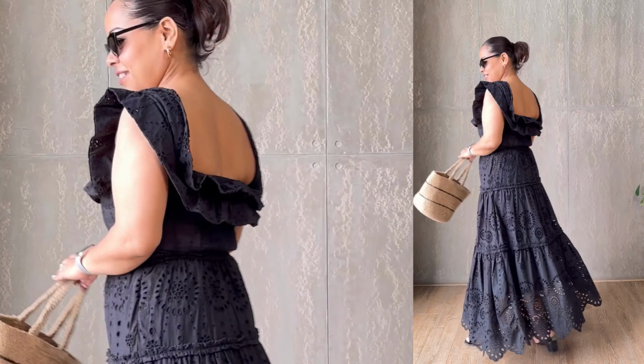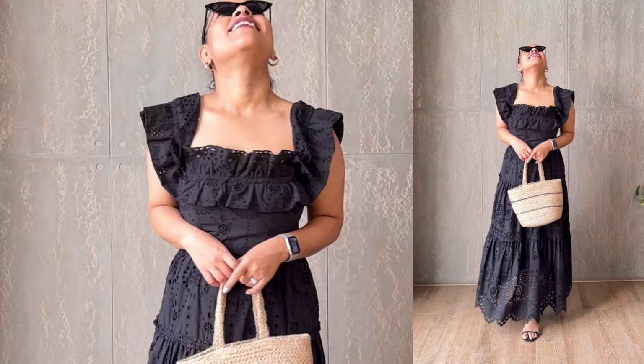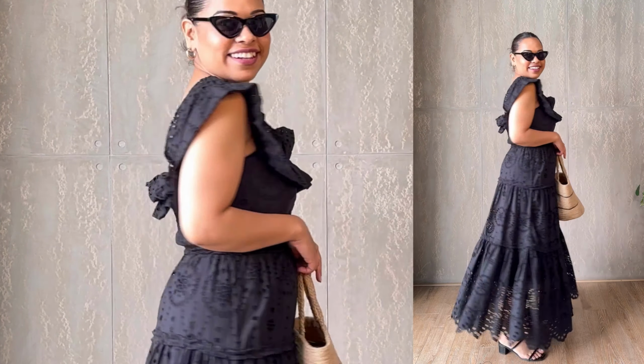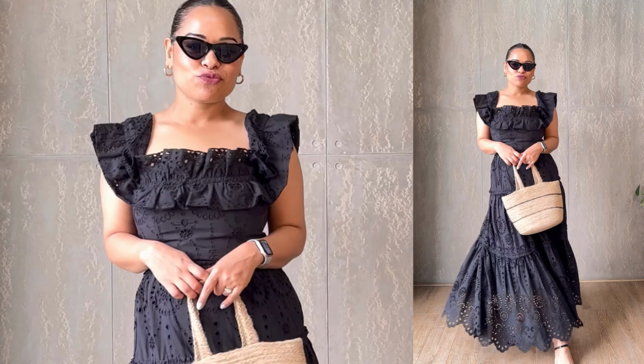Simply pair this maxi dress with minimal platform sandals and a beach-ready raffia tote for a weekend exploring a cobblestone city. Then for dining al fresco, slip into some heel sandals and grab a mini bag which features interesting design details for a delightful nod to vacation season. And as always, I would finish the look by layering my favorite pieces of gold jewelry.